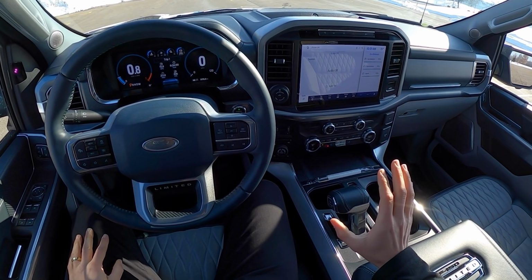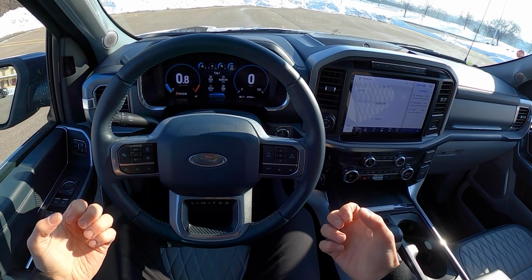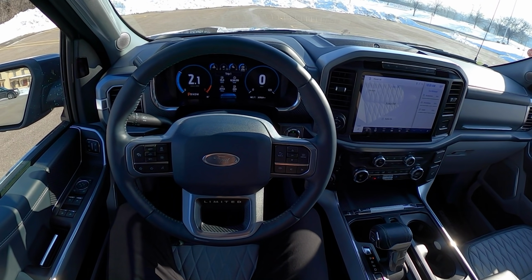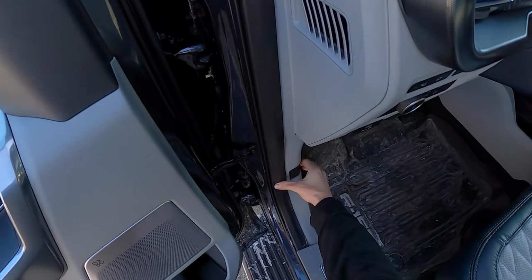So, for the price, you're getting a lot of usability, maybe not as nice luxury as Lincoln offers, but it's pretty darn close. Let's show you guys under the hood here, this EcoBoost V6.